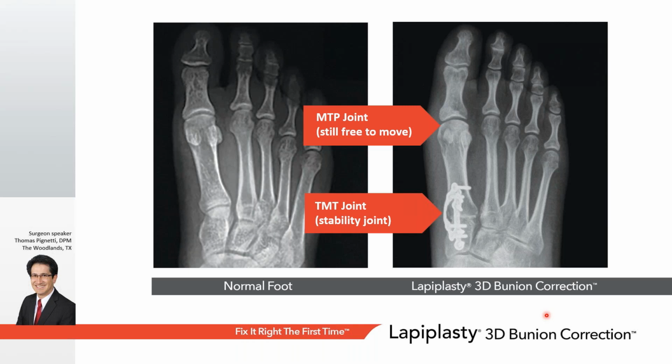Okay. Another question has come in. Have you seen bunions affect knees, hips, or the back as a result of the patient altering their gait to compensate for pain?